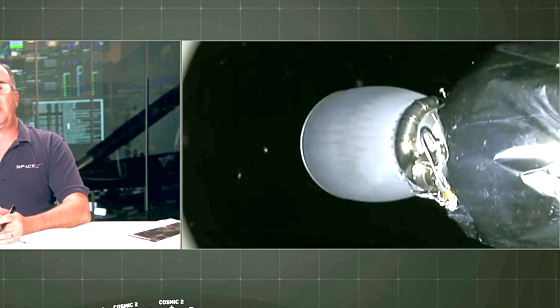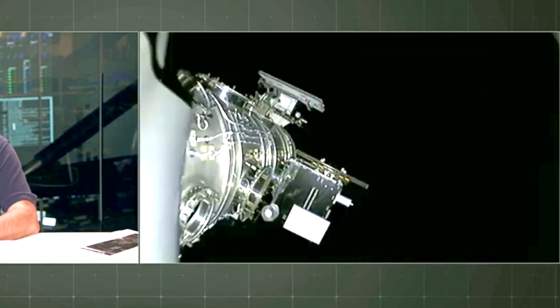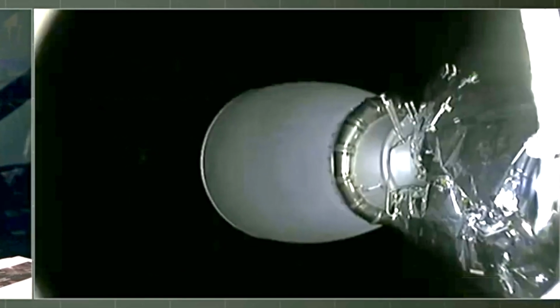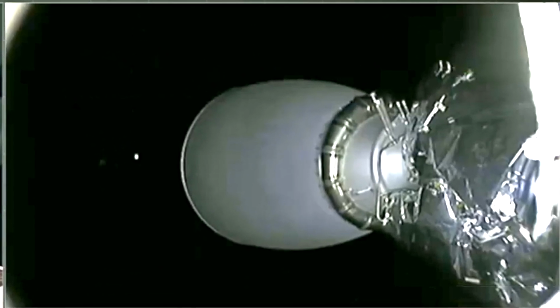So right now, coming up, T plus 1 hour, 44 minutes and 50 seconds, everything going well. We'll be back for the final deploy of the Cosmic satellites shortly.